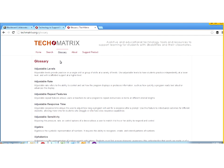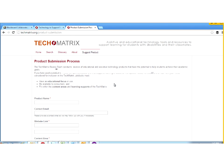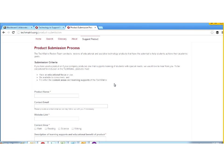But we also offer, if you look at suggest products, this allows our users to provide us with information about products that they've encountered. And when you send us those product names or apps, that allows us to put those through our vetting process to keep the Tech Matrix correct.